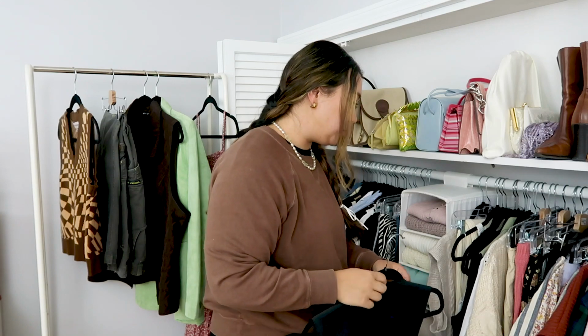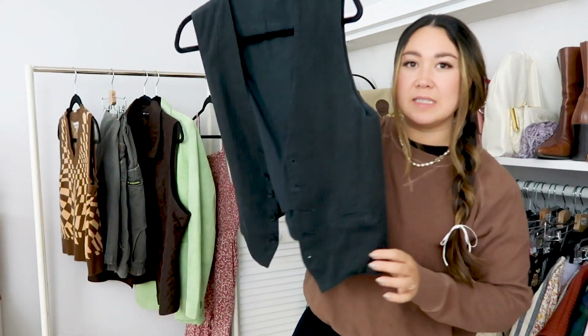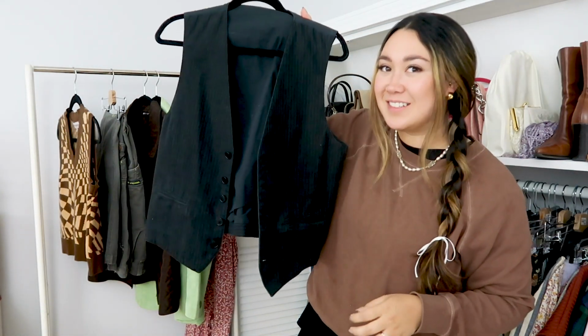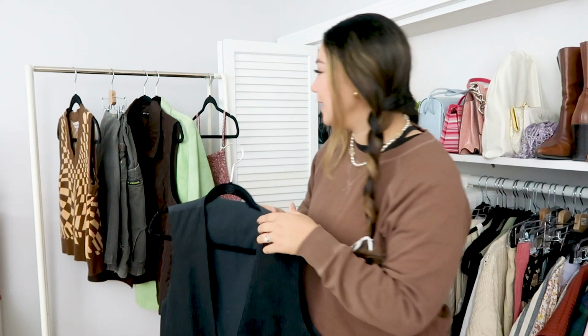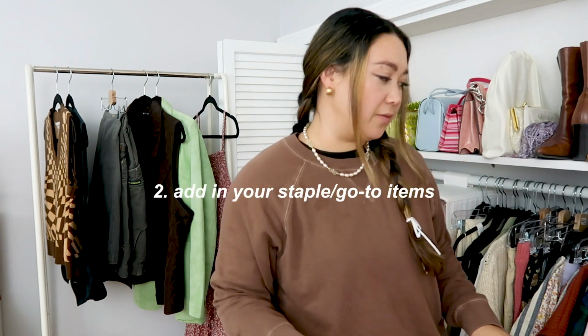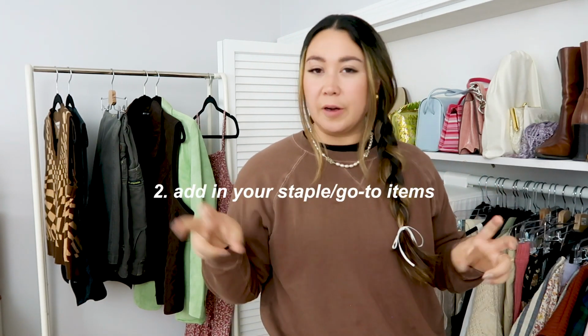So, and then should we put one more trendier piece? This is a little suit vest that was actually my husband's, but I've been taking hold of it and using it to style into outfits. So I'll include that one as well. So I feel like I've included a couple of fun and trendier items. So I think what I'm going to do now is grab a couple of the more staple fall pieces that I know that I wear a lot.